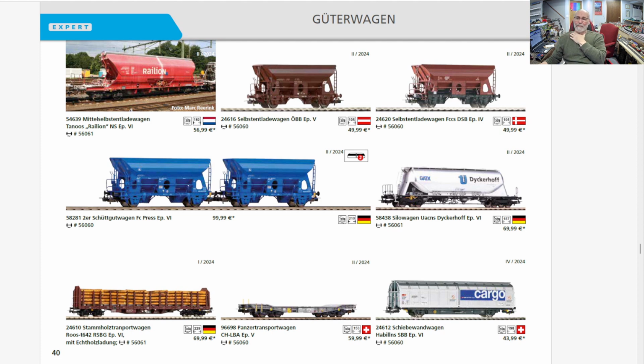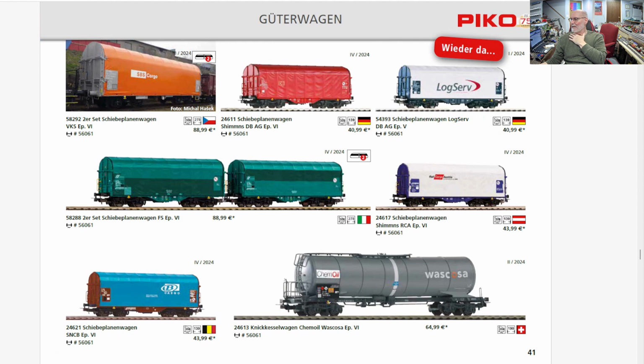Obviously, your pole wagon for hauling trees and so forth. Era 6. You've got another Panzer, a tank transport there. And then your standard Schiebewagen wagon, Era 6 for Switzerland. More tarpaulins. This is standard. I've got several of these from Märklin, but you've got a Czech. It's a 2-car set, even though it's showing one. It's a 2-car set for Czech. Then a couple of German ones.